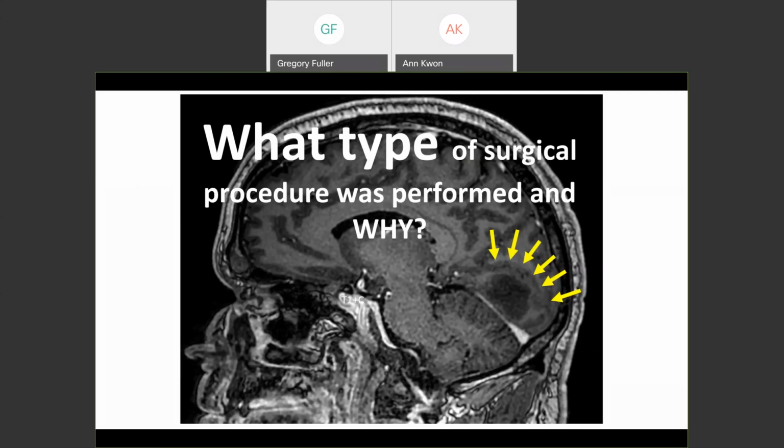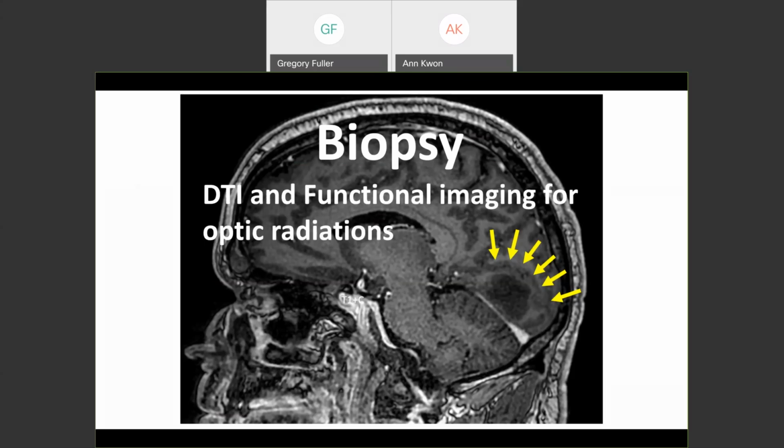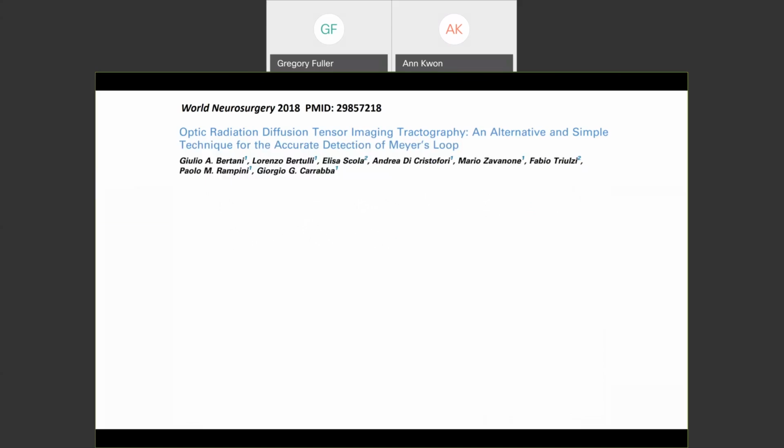What was the procedure? The bottom line, all I'm looking for is not gross total resection. Why would you want to give a quadrantanopia to the patient? It was a biopsy. Why? Because they were worried about losing that quadrant of the visual field, correct? All right, so what's the next step? What do you do? This patient's at MD Anderson right now. What do we do? You want to just roll the dice? It is Texas, right? Let's just go for it. Watch and wait, follow, chemotherapy, radiation. How about diffusion tensor imaging and functional imaging for optic radiations? Let's see how close the tumor comes. Maybe it's displacing the optic radiations.